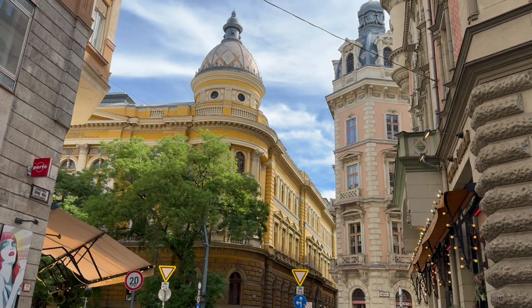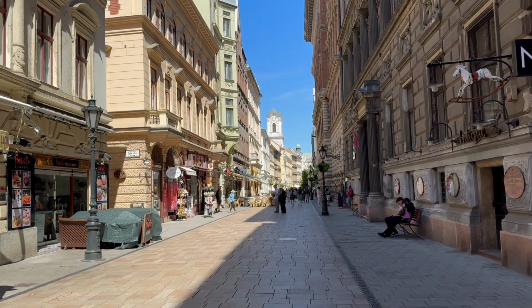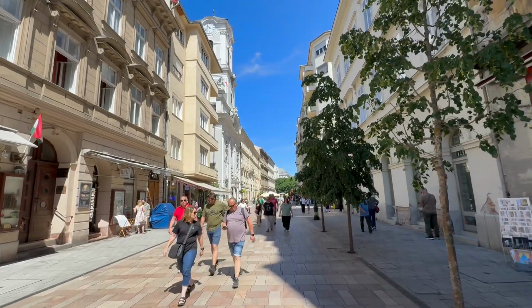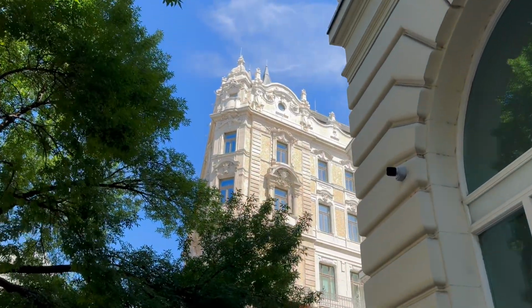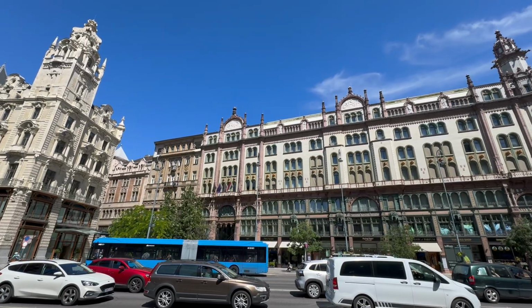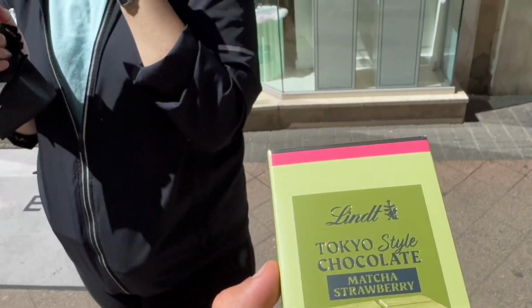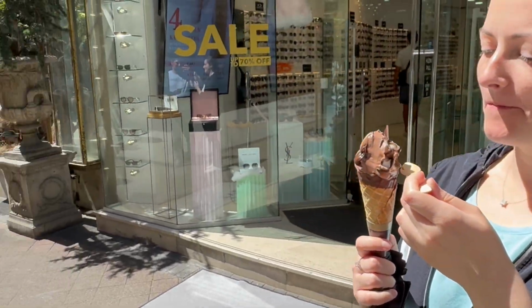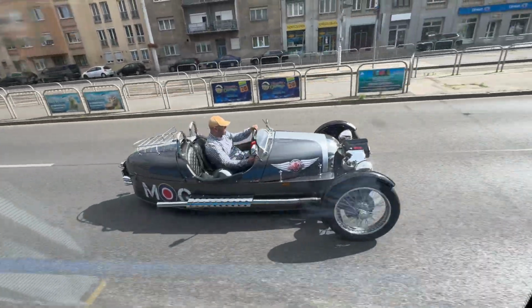The next morning, we decided to take things slowly. Instead of rushing between attractions, we spent some time simply enjoying the central part of the city one last time. We walked through the streets, admired the beautiful architecture around us, stopped for some ice cream, and appreciated the atmosphere that had made Budapest feel so memorable during the previous days.